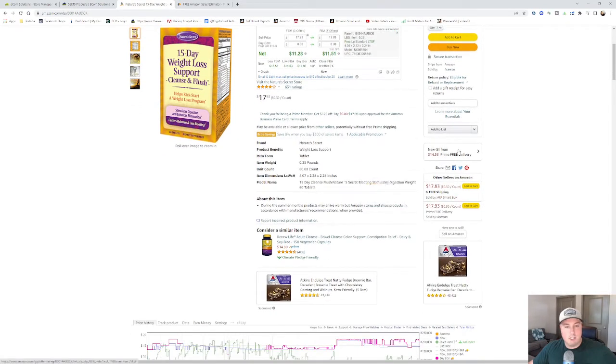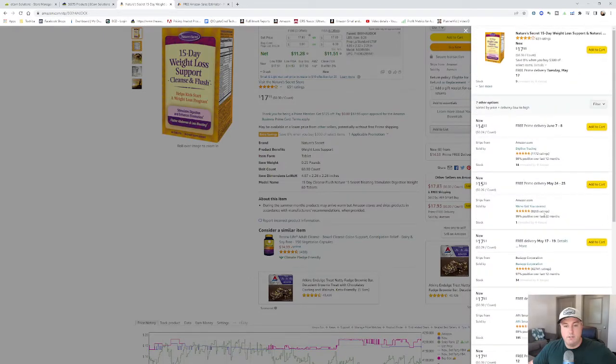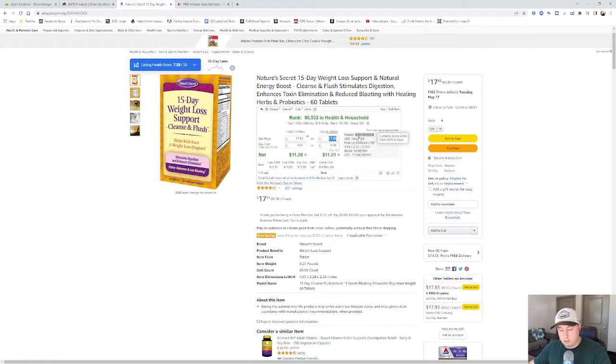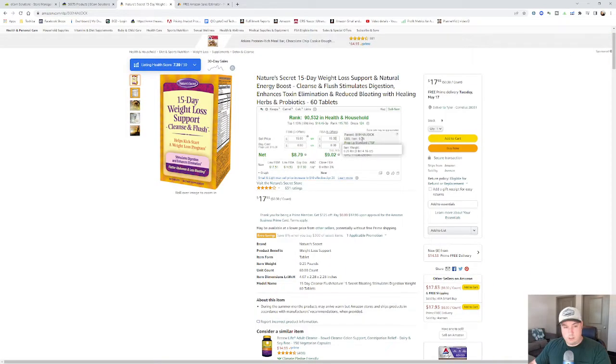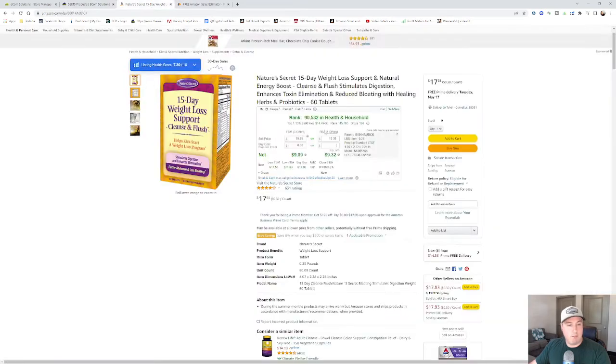Let's say that person comes in and they end up putting a ton of inventory in here at 1535. I mean, it still sells 120 times a month. So what did I say it was? 1535. So worst case scenario here, you're going to probably be about break even on the product after the inbound shipping cost.